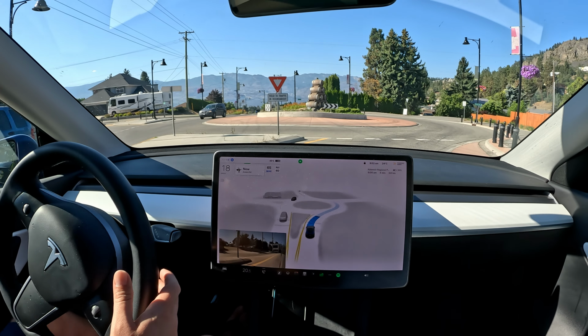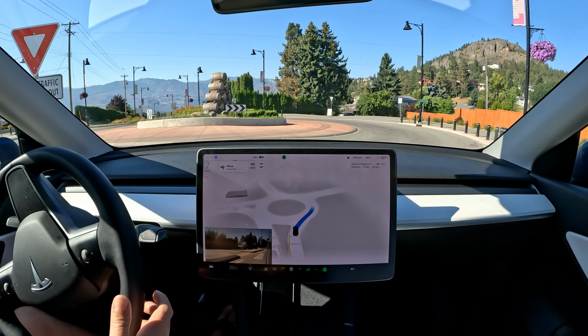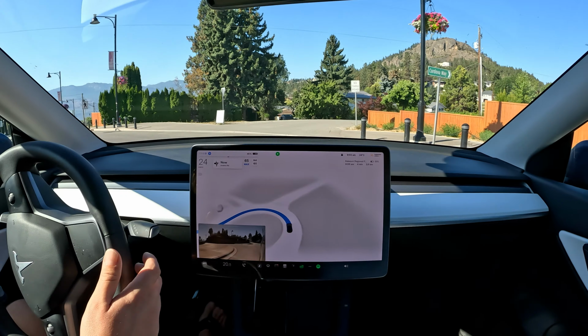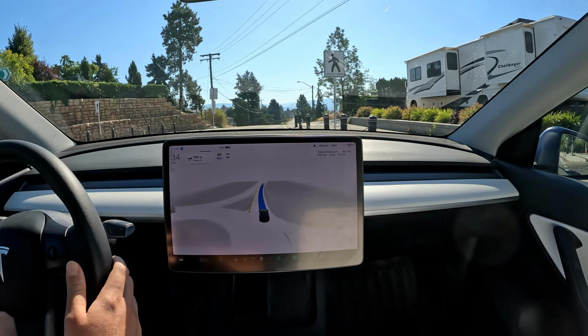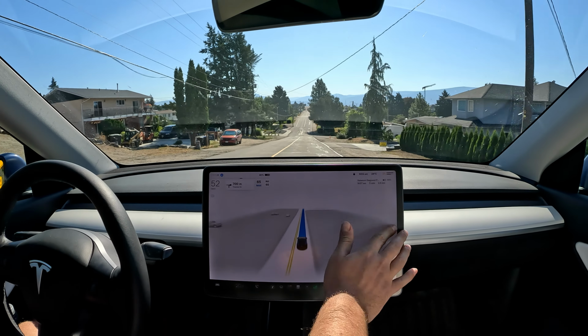Okay, should go smooth sailing over here. Come on, guy. Come on, FSD. Let's go. Here we go. Here we go. Very good. Let's go, FSD. Happy with that. Very good. Very good performance.